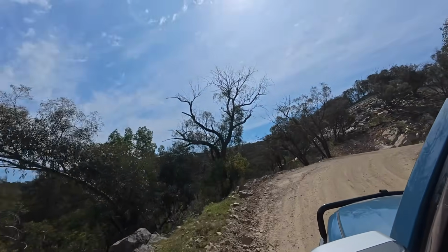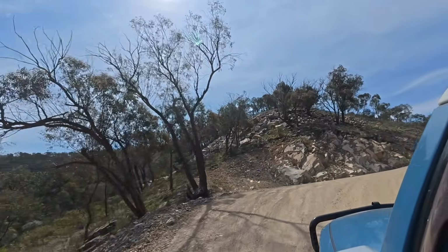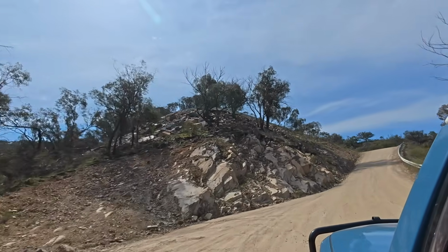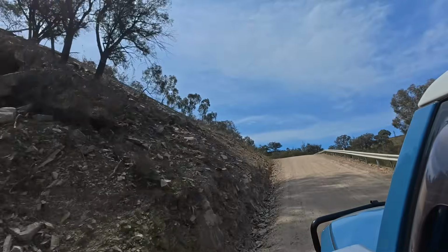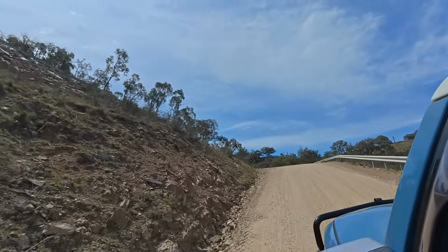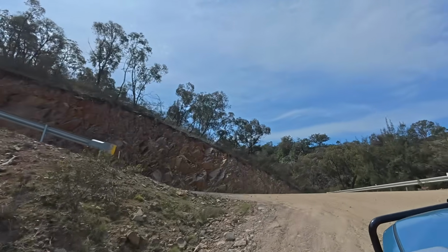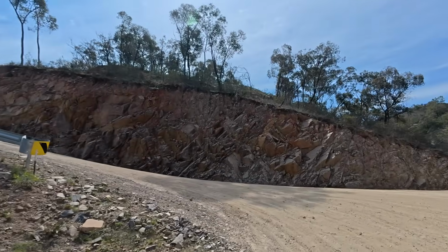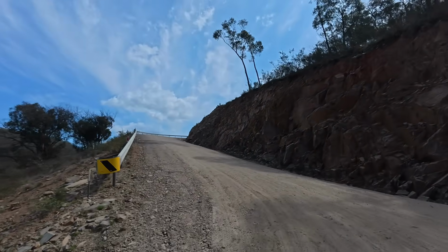Just film out the window. Yeah, we'll just film out the window here. But yeah, nothing too difficult so far. Keep to the left. Oh yeah, here's our hairpin. Here we go.